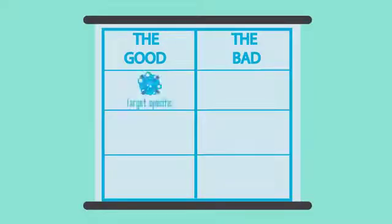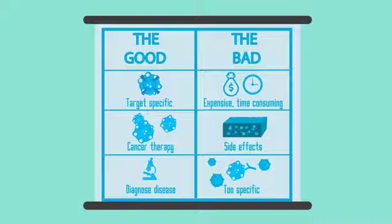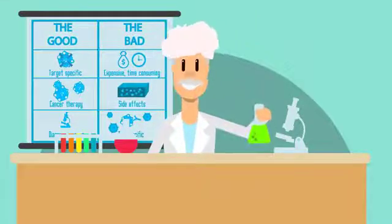The potential power of monoclonal antibodies is clear. They are not yet as widely used as everyone hoped when they were first developed, but scientists are working hard to make them better and safer for wider use. Their journey is just beginning.